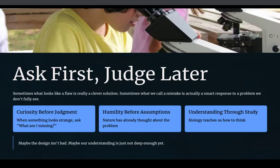So, what should we take away from all of these examples? The eye, the panda thumb, wisdom teeth, the knees, and even so-called junk DNA remind us of something important. Sometimes what we look at as a flaw is really a clever solution. Sometimes what we call a mistake is actually a smarter response to a problem we don't fully see. And sometimes when we think it's bad design, it's simply our misunderstanding.